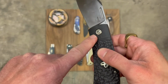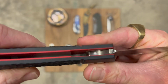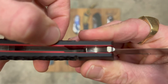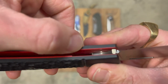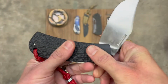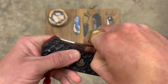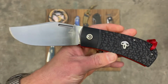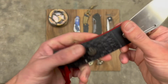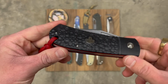One thing we need to talk about. This is my biggest criticism. No washers. There's no washers in here. So what this is pivoting on, if y'all can see here, there's these fake washers that are just milled right out of the G10. So it's just pivoting on pure G10. Kind of a weird feeling. I don't care though. I mean, it works. I will say, it does not work as well as phosphor bronze washers would have worked. They would have been better, but still, the cool factor is too cool for me to complain too much about that. I just really love the knife.